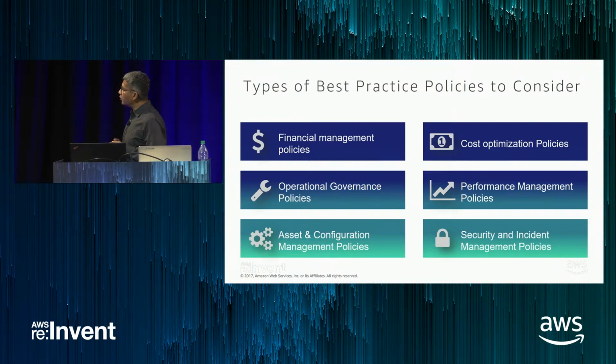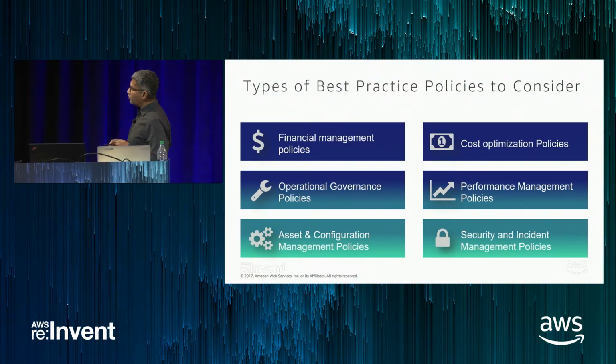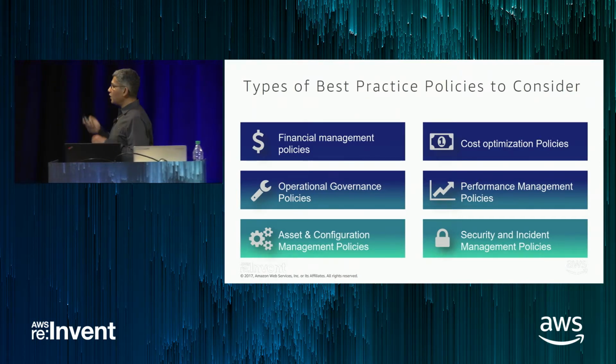So operational governance is a way in which you would identify changes in your environment, and also make sure that you don't have unused infrastructure lying around. For example, you could write policies to identify EBS volumes that have been detached for more than 2 weeks, because they're not being used anymore. Or EC2 instances that have less than 2% max CPU over a month. Or disassociated elastic IP addresses, or EBS snapshots older than 1 year.